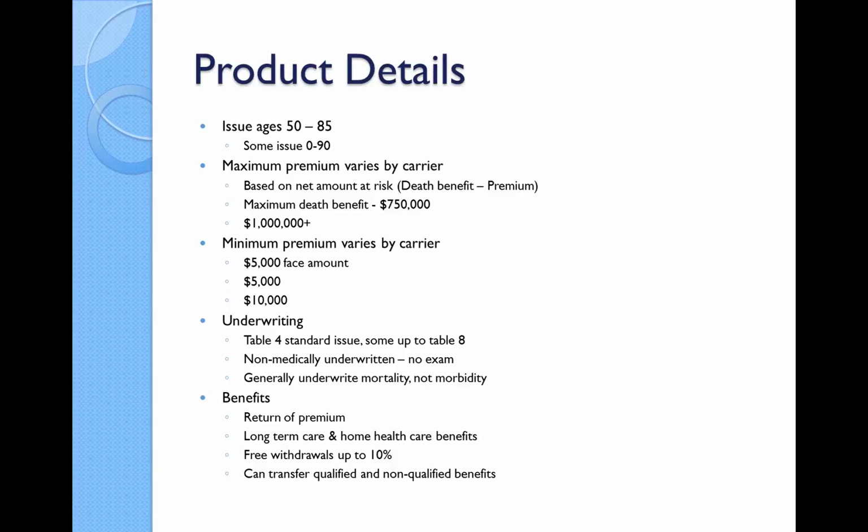But generally speaking, the issue ages are going to be from 50 to 85. We do have some carriers that'll issue on brand new, the newborns. In fact, we've got 3 applications coming in next week from an agent that wrote them on 3 little kids. Grandparents are doing something nice, putting $2,500 in a contract per grandchild. So that's a neat little deal there.